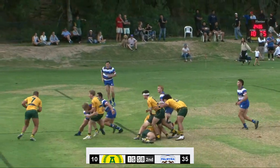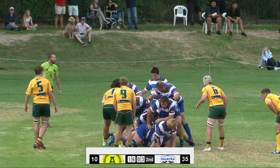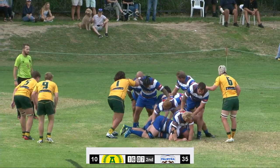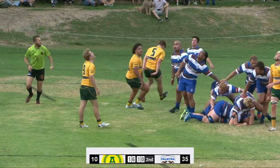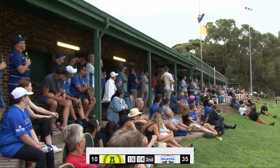Brought to ground, Palmyra. Set for box. Whitney Lloyd at the back sends this one high, gains a couple meters and finds its way over into touch.